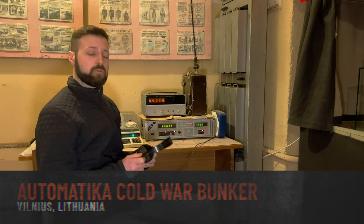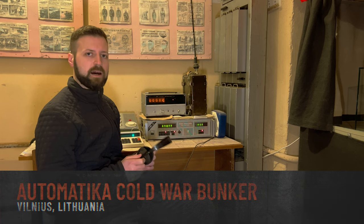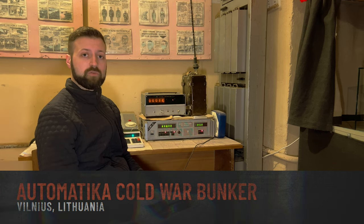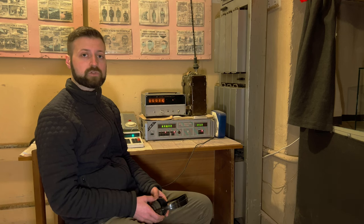We are in Lithuania. We are in Vilnius, underground, in a Soviet anti-atomic bunker. This bunker has been kept as it was. Almost all the objects that are here are original from the time.